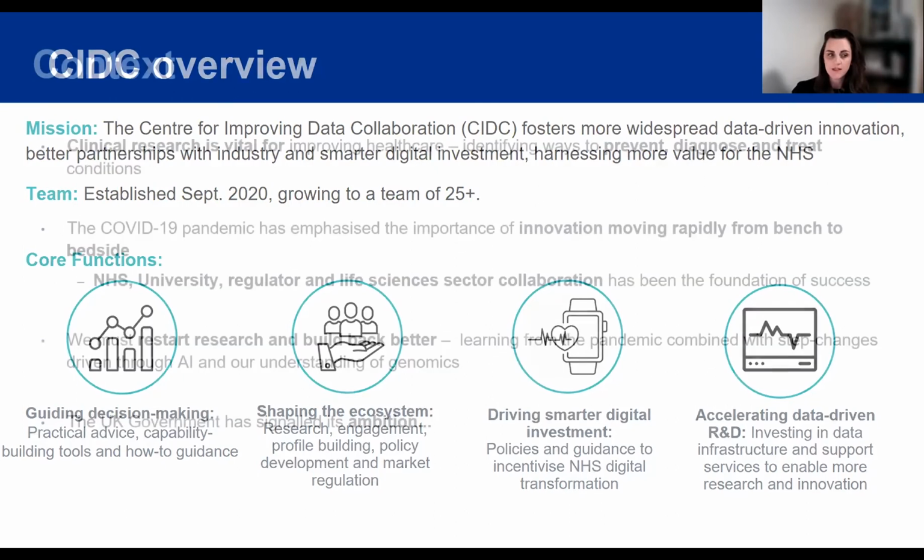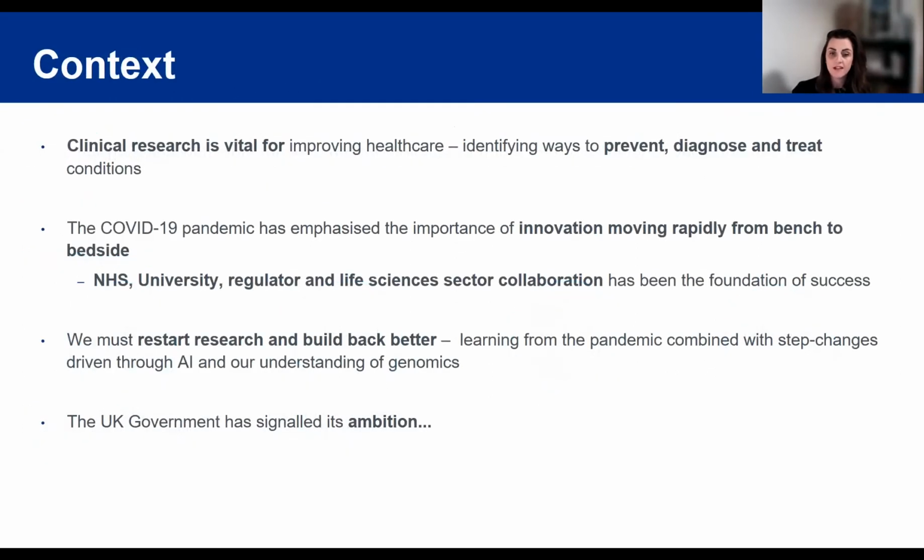Next slide, please. We've had laid out from Theo some of the critical role that clinical research plays within improving healthcare to prevent, diagnose and treat conditions. And what we're aiming to do is take some of the key learnings from the pandemic to really ensure that we keep some of the speed and efficiency we learned from across the ecosystem, and to bring the different parts of the sector together collaboratively and effectively to ensure that we can deliver more impact.